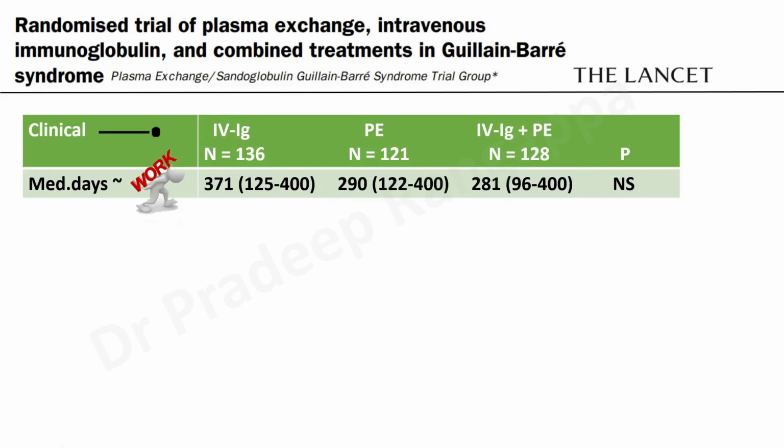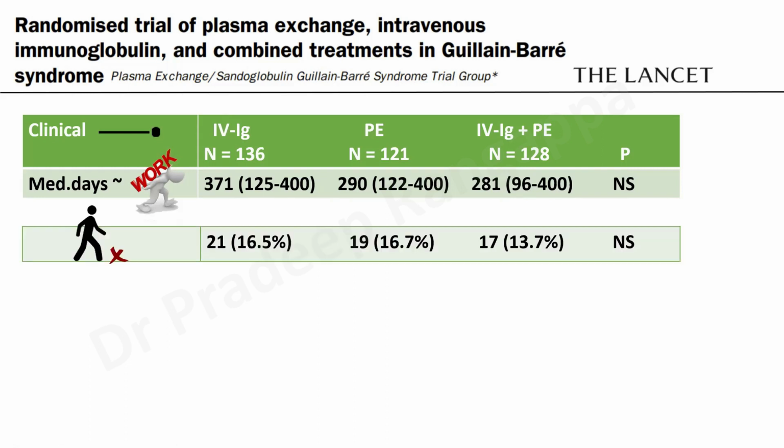So this is useful data for us to keep in mind because we would be dealing with these patients, and it is imperative that we communicate with the family that they are in for a long haul. So that is the whole message out of this. And this is the number of patients who were not able to walk at all in this particular study, 16.5%. So again, it is important to have this figure in mind.